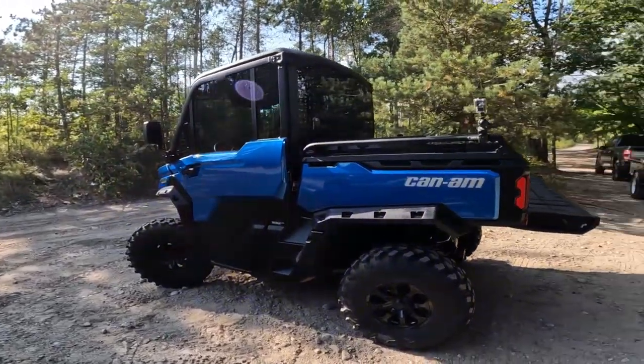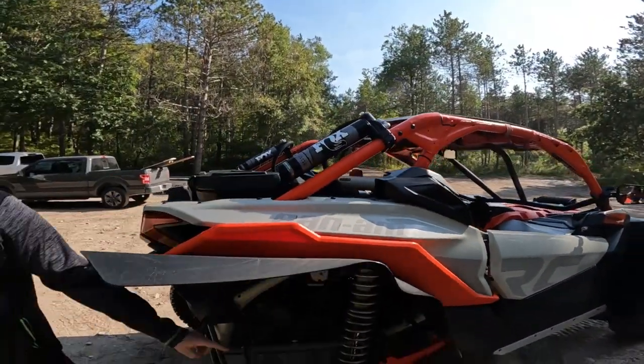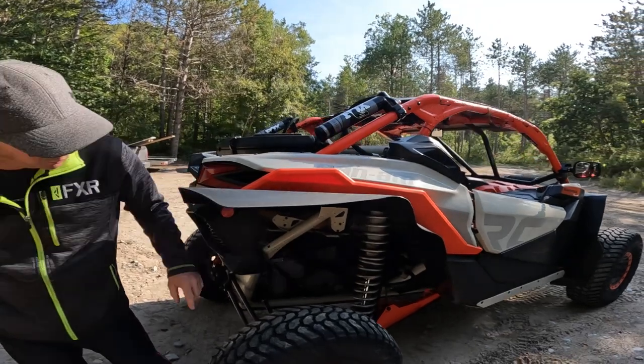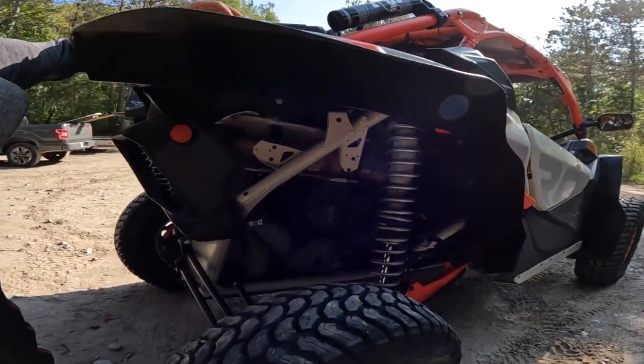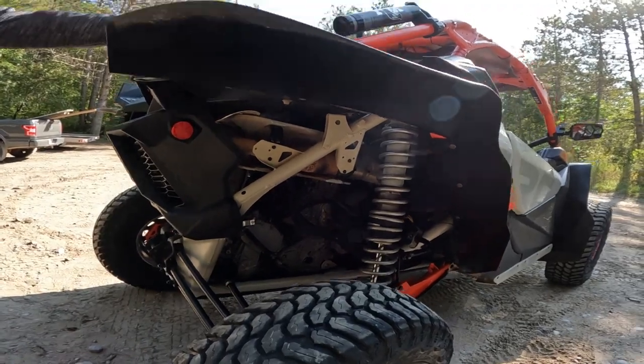Well, look at these backs. Get a shot. Look at the size of this reservoir. Oh yeah, and their shock, which is incredible. That's got to be what, 2.5 feet, 3 feet long. Yeah, and get a picture of those back shocks on that.